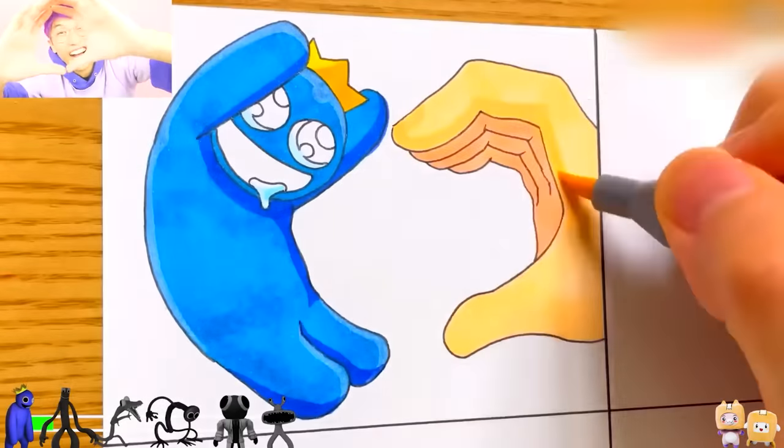Guys, now we're watching them make orange as a heart. As art. That is really cool. So guys, we're gonna get to see them make 8 total things of art.